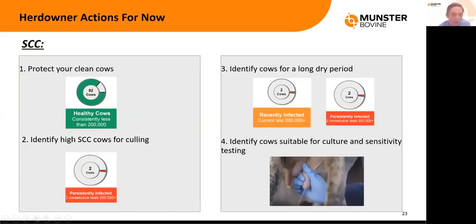Next one then is identify these high cows for culling. So if they can't be cured, so particularly those ones that haven't cured at the previous dry period, they have a very bad history, they're not going to cure, and we need to start thinking about moving them on, and maybe it's time to start feeding them or start thinking about moving them on sooner rather than later.